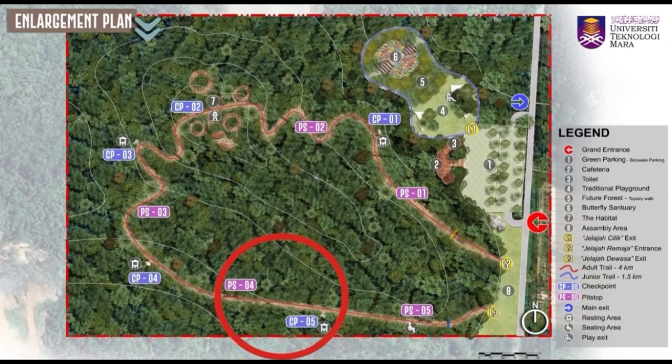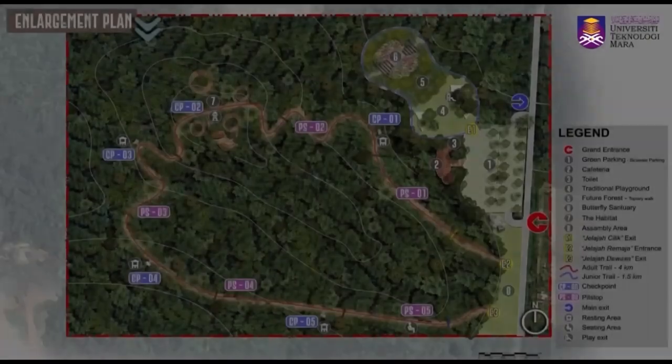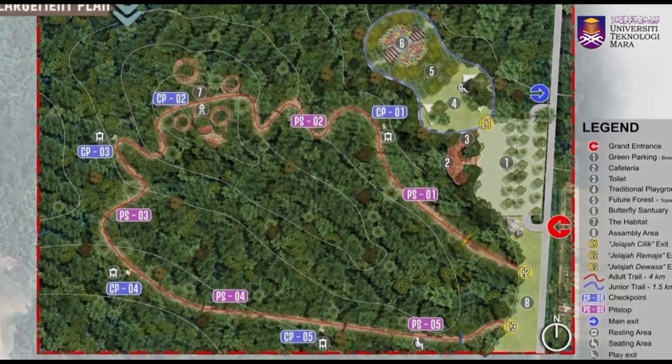After that, the user will use a separate trail to go down, and the trail is called Getah Trail because the trail is dominated by the existing rubber trees, and every pit stop along this trail will have an information spot about the history of rubber plantations in Malaysia. The design of the benches is very simple, where they were constructed by reusing and recycling dead trees and discarded wood around the forest to make a sustainable bench design without using high cost and a variety of materials. The last area is the assembly area, which can function as a spot in emergency situations.